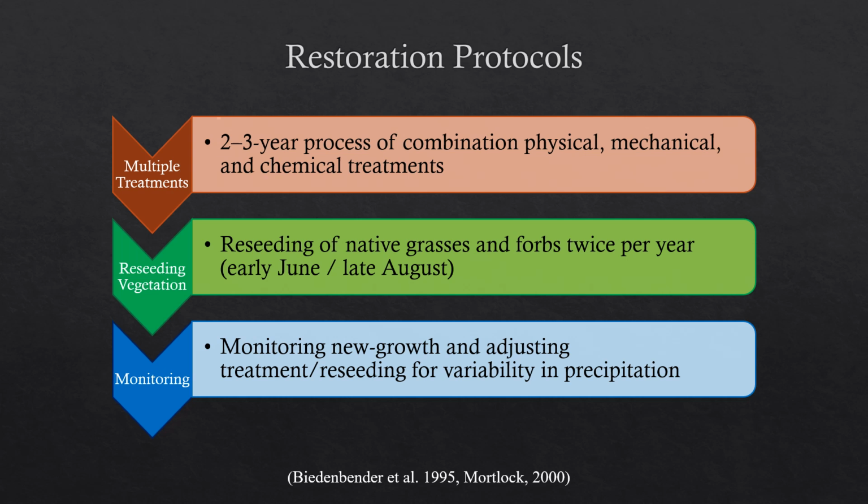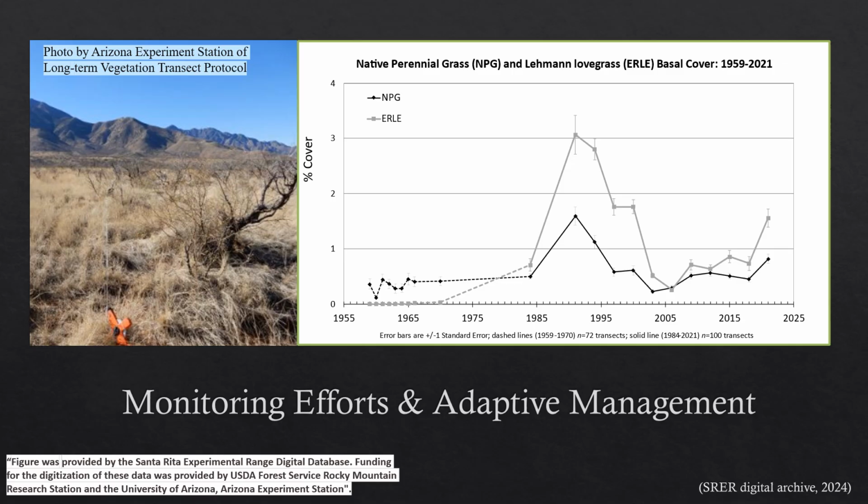Seeds are to be sourced locally from around the range or relatively within the Tucson area to maximize successful revegetation and avoid the risk of introducing undesirable traits into the local plant community. Efforts for monitoring reinvasions of Lehmann's lovegrass can be relatively passive and integrated from the data already being collected by multiple agencies.